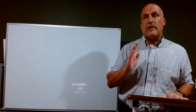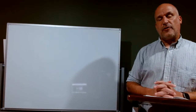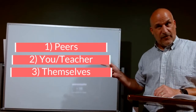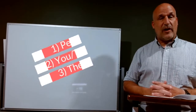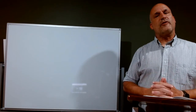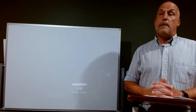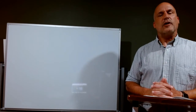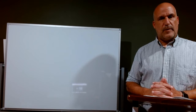So if you take care of these three contributors to the safe space, which are the peers, yourself, and the students themselves, then you can almost guarantee that you're going to have a safe space. Can you guarantee that students still won't be nervous? Absolutely not. But you can control what can be controlled, and that's what you want to do.